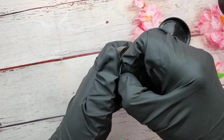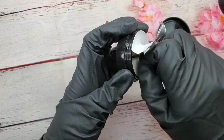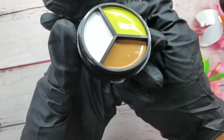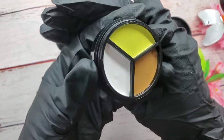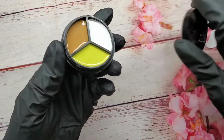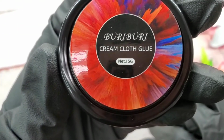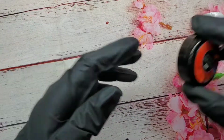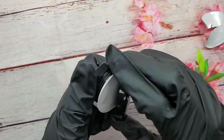So I'm just gonna go ahead and remove all the seals that they have on here, and show you guys what I got. Okay, so as you can see, this particular one comes with 3 different colors. You have your white, then an army type. Well, I wouldn't say it's an army green, it has a yellow tinge to it, and a nude color. And it has the number on the back.